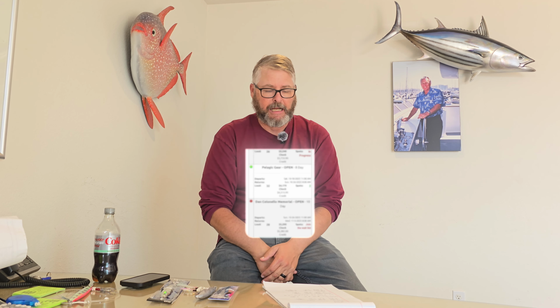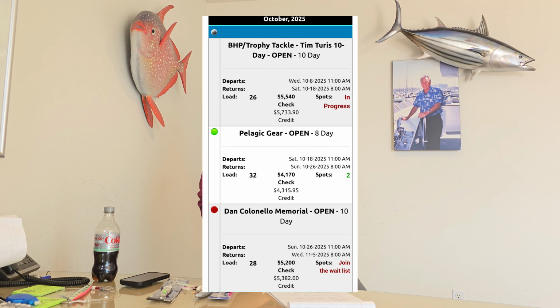The XL has an 8-day trip departing on the 18th of this month, October, with 2 spots, and they have a 4-day after Christmas with 9 spots available. You guys can book these spots. Just go to their websites, or you can give us a call. We can get you the information you need to get in contact with the long range fleet if you're interested in some of those trips.